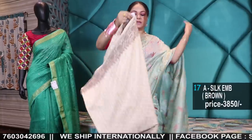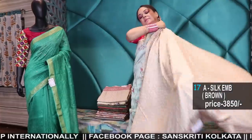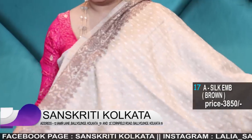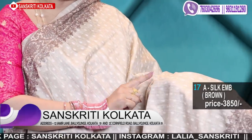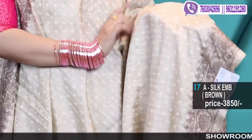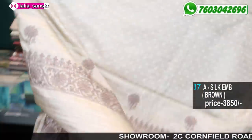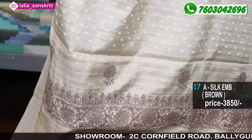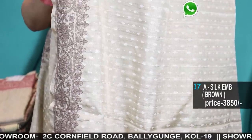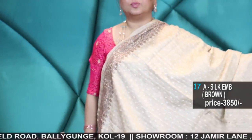Now I'll move on to art tussar. These are semi tussars, blended saris, but soft. This is with self print. The body is beige with white khadi print in the body and chicken machine embroidery work in the border. So those who want these kind of earthy subtle colors without zari, no border attached, lightweight, comfortable, regular wear sarees, 3850 with so much of work.